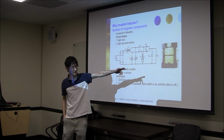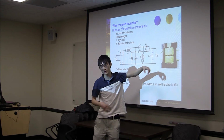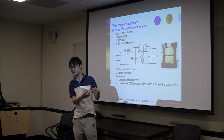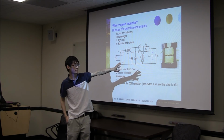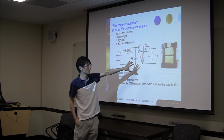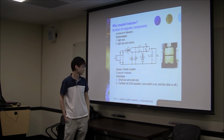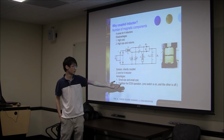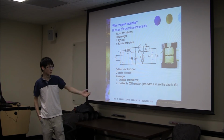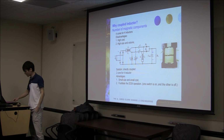So this is what I made in the lab. You can see that this is one coil here, another coil there, and we just connect these 2 coils. So these 2 coils are coupled with each other. So when we use coupled inductors, in fact, we just have 2 cores, one here, one here. So the size can be reduced a lot. And also, if we couple 2 inductors, that facilitates the DCM operation. Later, for the DCM operation, I will show some pictures on that.